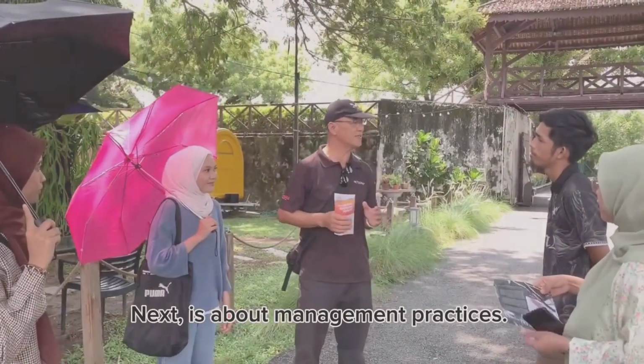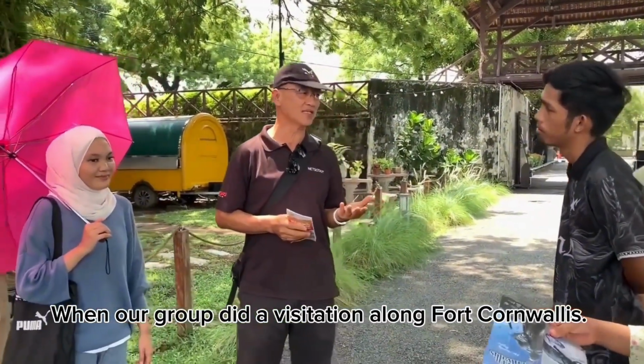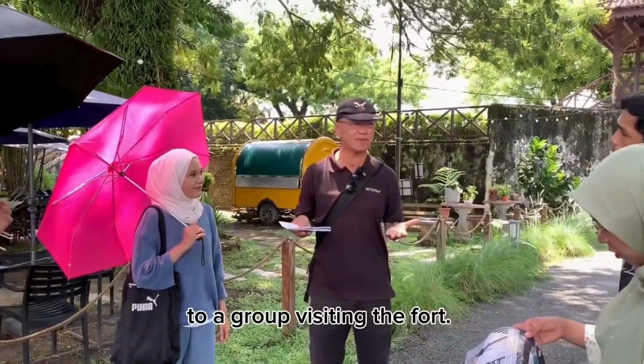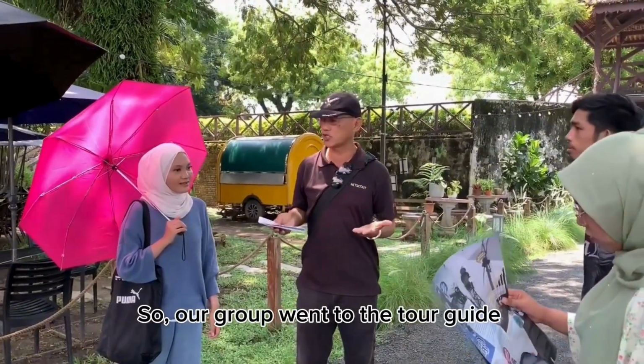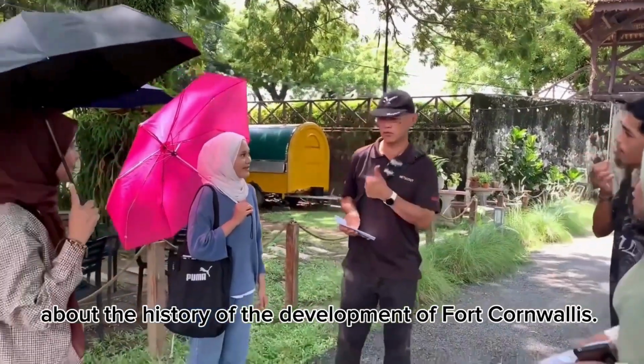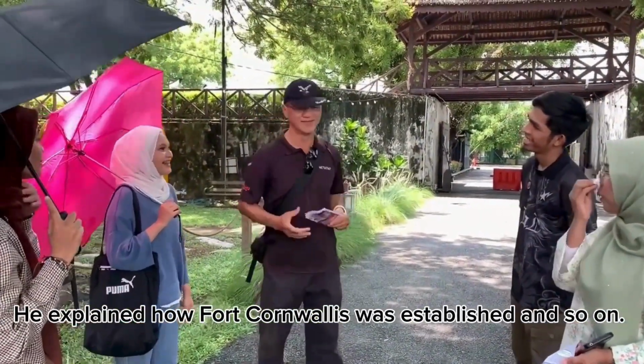Next is about management practices. When our group did a visitation along Fort Cornwallis, we saw a tour guide explaining something to a group visiting the fort. So our group went to the tour guide to interview him about the history of the development of Fort Cornwallis. He explained how Fort Cornwallis was established and so on.